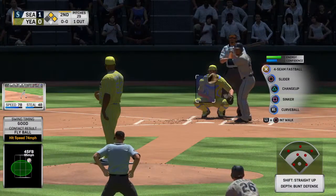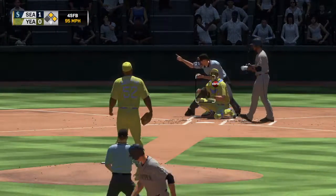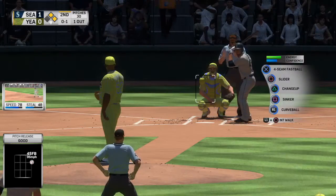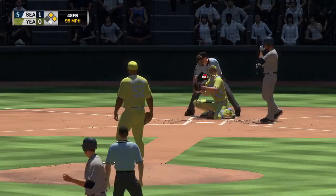Into the box, Giovanni Gallardo. And he may instead be asked to bunt. We'll see how they approach the situation with 1 away. And he gets ahead here with the fastball. Strike 1. In there, and it's 0-2 now.